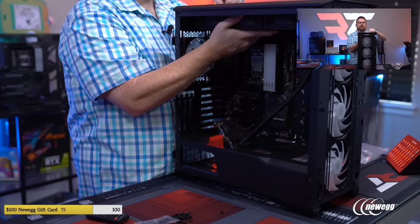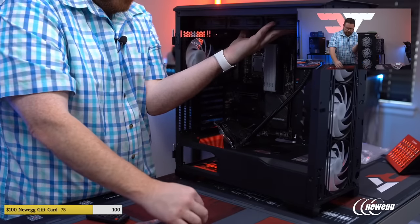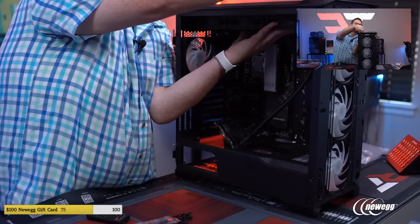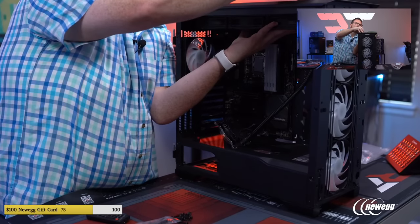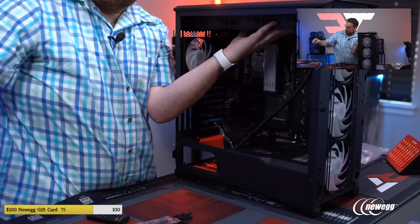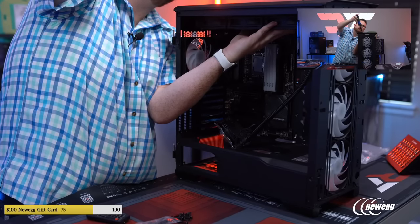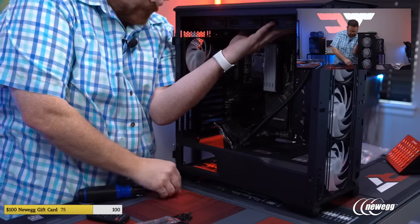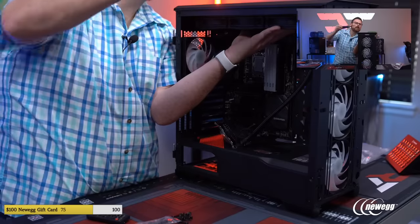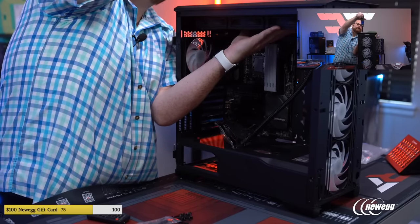Go. There's one. No, that didn't work at all. Magnetic sometimes is a. There we go. Okay, there we go.